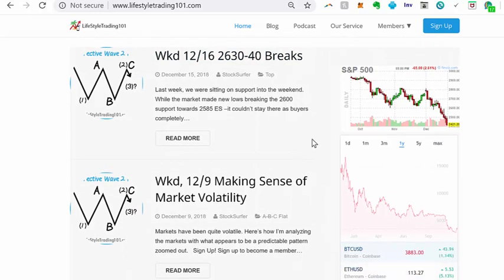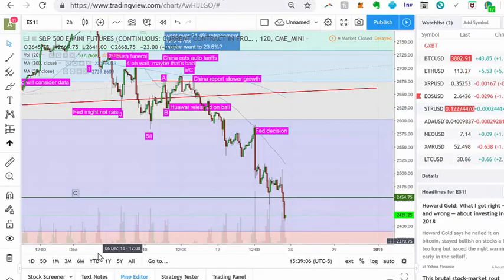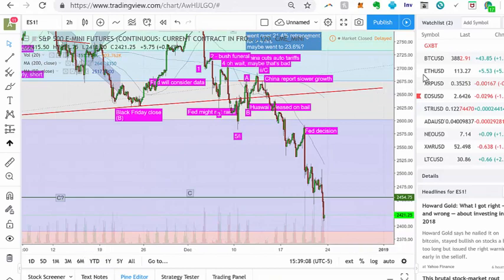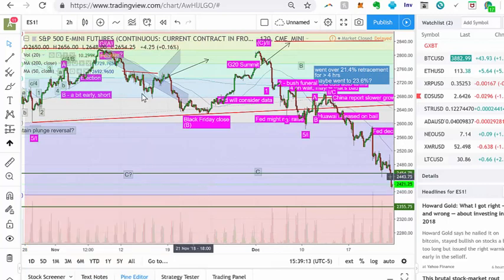Now, one of the reasons that may have made me cautious about the downside is that it's very difficult to have full confidence when Warren Buffett is buying, right? On November 14th, he was buying JP Morgan shares. Look at what was happening on November 14th. That's in the middle of this ABC pattern, right? So November 14th is around here, right smack in the middle.